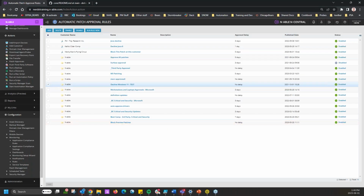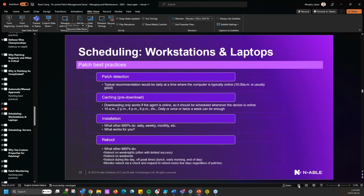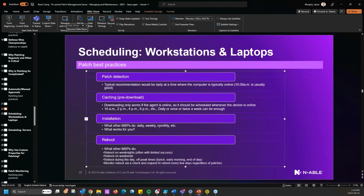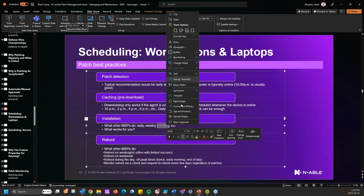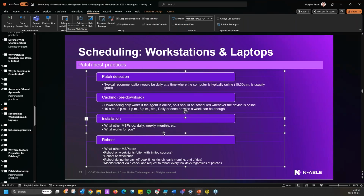In fact, I'm going to do one thing here. Let me go back to my slides, because I use this to kind of talk through some stuff, but let me get rid of this. And I'm going to do a little font change. Where's font? Because I'll do the double strike. There we go. Because you do not do monthly anymore.